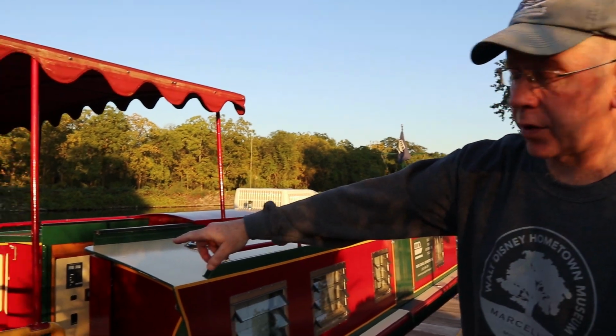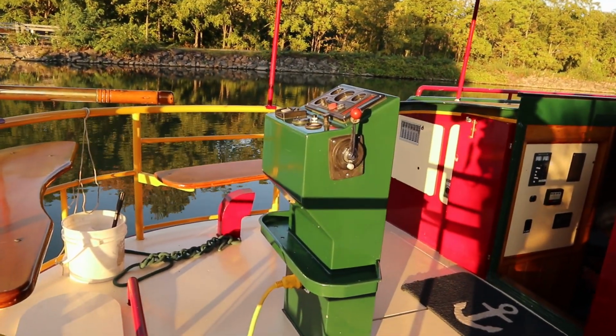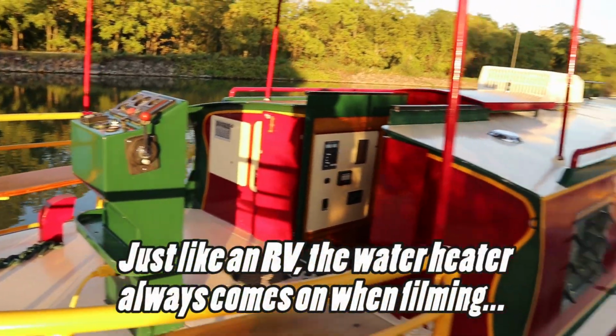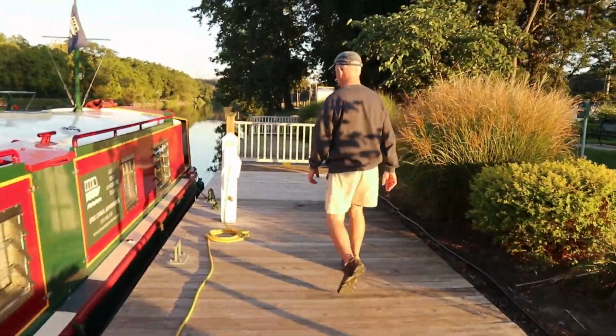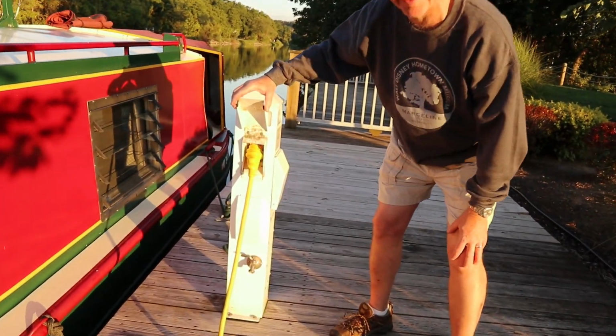Let's go ahead and talk about this dock instead of the campground and the services that we have. There's some big differences between this setup and an RV, but there's a lot of similarities too. So let's go ahead and look at them. First of all, you can see we have a 30 amp connection, and this is pretty much similar to an RV connection in that you're just hooked up to the boat. And then it'll come around just like an RV. And this should be familiar to everyone with an RV, just a 30 amp connection.